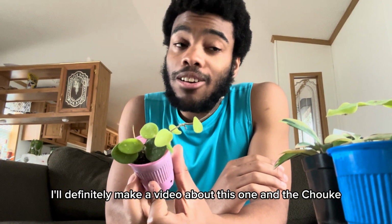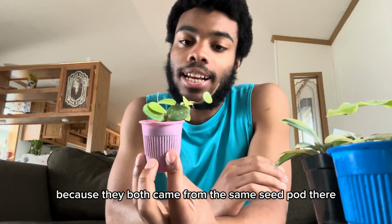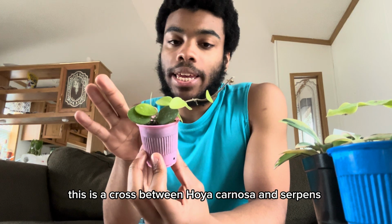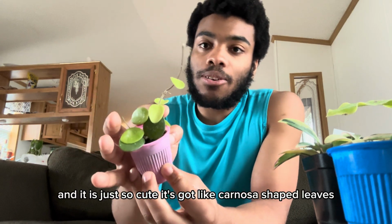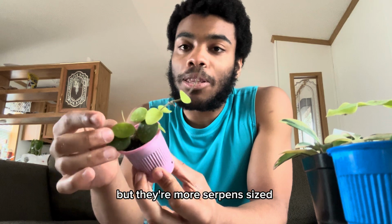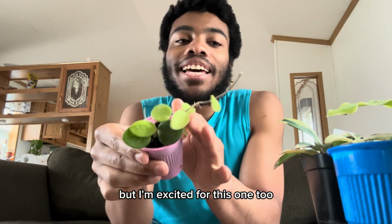I'll definitely make a video about this one and the Chook, because they both came from the same seed pod. This is a cross between Hoya carnosa and serpens, and it is just so cute. It's got carnosa shaped leaves, but they're more serpens size. I guess you guys can see, but I'm excited for this one too.